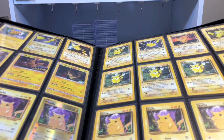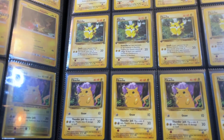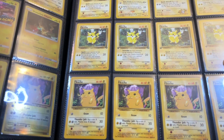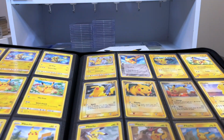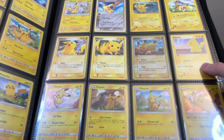And then you got some jungles. You got some base set Pikachus there at the bottom. Some first edition jungle Pikachus. Some cracked ice promos, Detective Pikachus. I mean, you name it, it's going to be in this binder in some capacity for Pikachu.